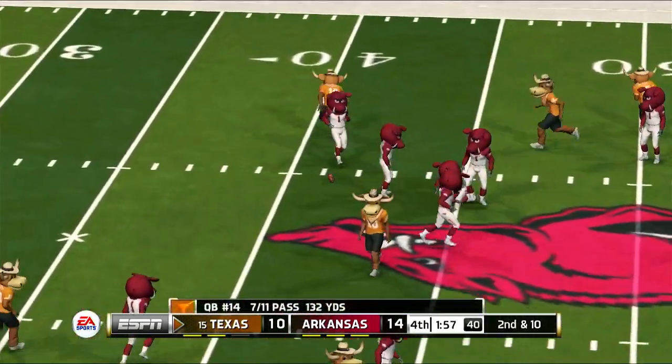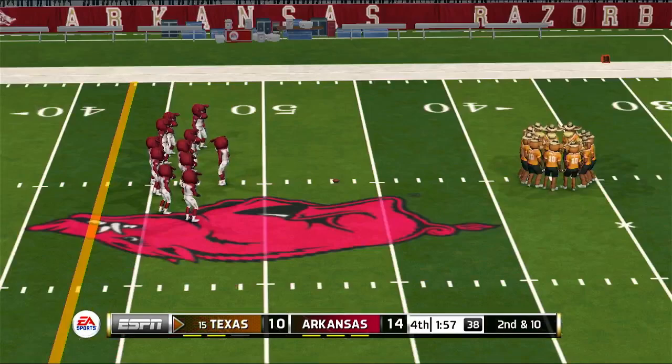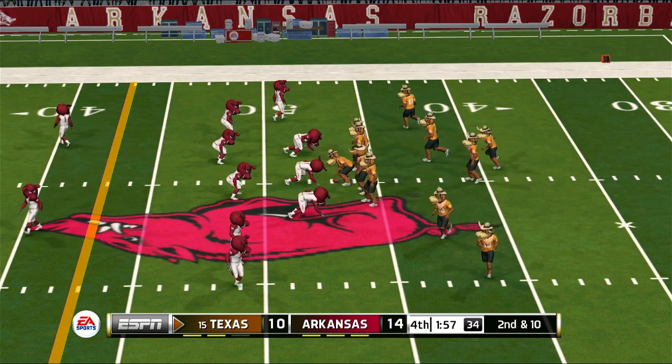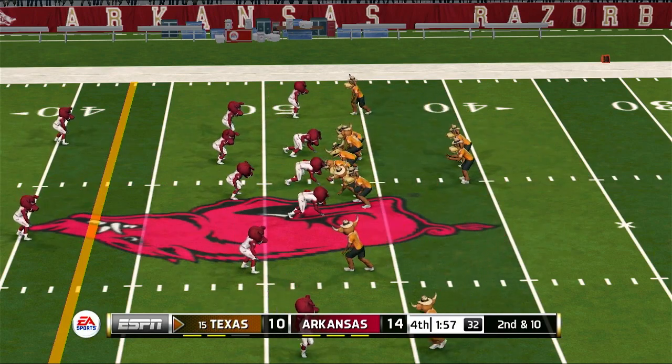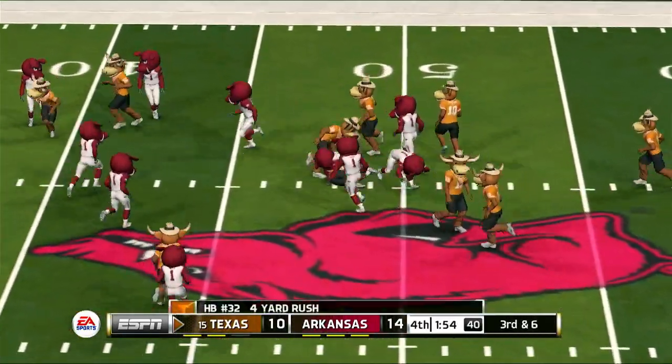Throws quick to the receiver, and it falls incomplete. Number one was the intended receiver on the play. Second down and 10 to go, ball on the 47-yard line. Just under 2 minutes in the game. Brought down at midfield.